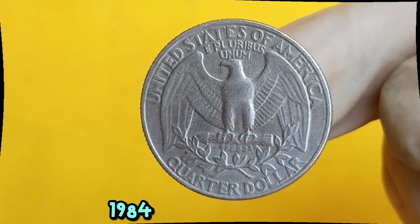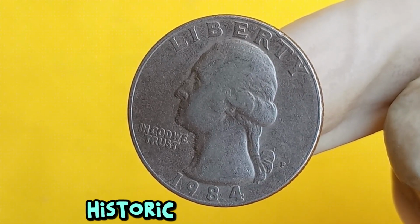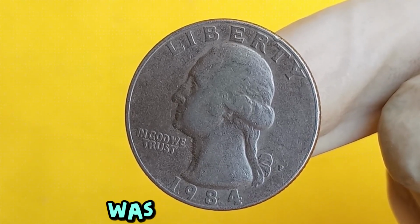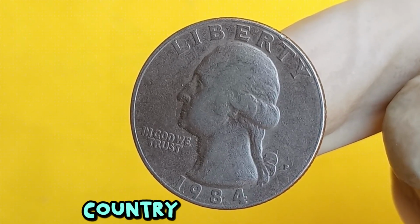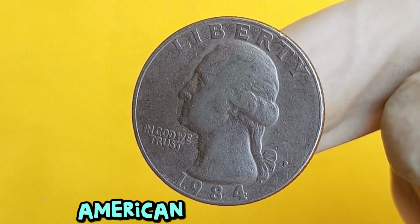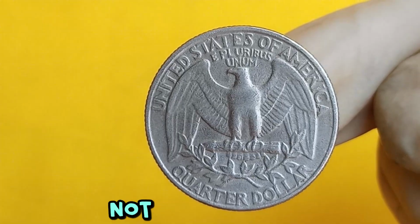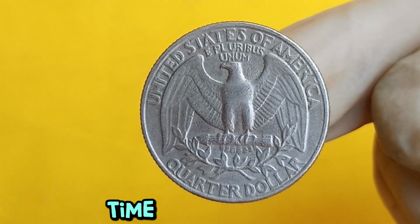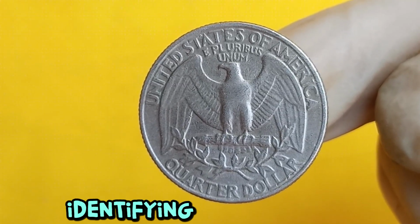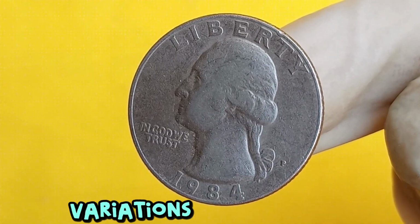The letter P on the 1984 quarter represents the Philadelphia Mint, one of the most historic minting facilities in the United States. Philadelphia was the very first official mint of the country, and since the late 18th century it has produced an enormous number of American coins. For many years coins from Philadelphia did not even carry a mint mark, but by the time the 1980s arrived, the P mint mark became an important identifying feature for collectors who study mint locations and production variations.